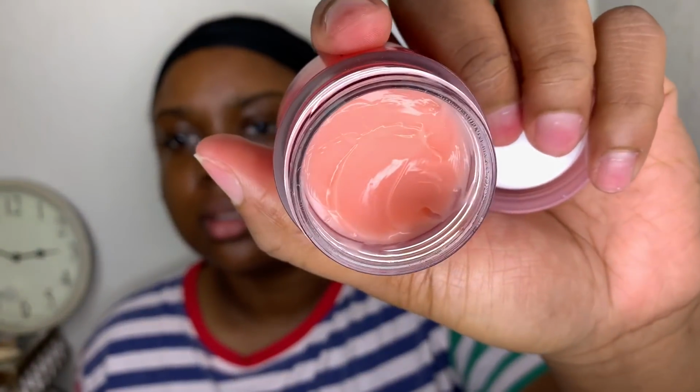And then the last step is the LANEIGE lip sleeping mask. You guys, I love this mask. First off, like, this lasts a very, very long time. It's only like 20-25 bucks. So get it, especially since Sephora is having their VIB. Get it while you can. Look how much you get in it.